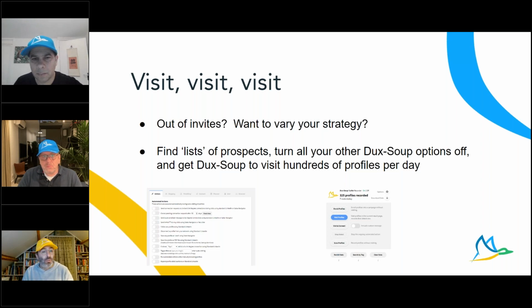If you're running Pro or Turbo, you can then download all of the data relating to those profiles that you've visited. So essentially what you do is you go into your Dux-Soup options, you turn off all the automation options, and then you go to your list and you just visit the profiles. Again, this is covered in our documentation and in our blog posts as well.